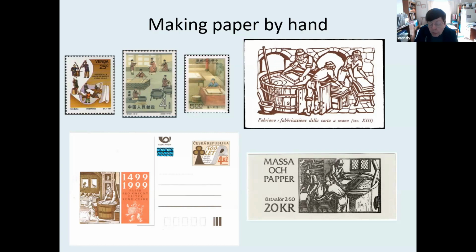He then passed the mould to the coucher to flip it over, which is what's happening here, and lay each sheet between felts. And then a pile of about 20 felts would be put in a screw press to drain out the water. These sheets were then sized, dried again. That's illustrations from the way it was done in the West.